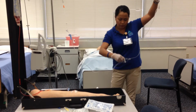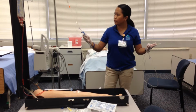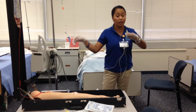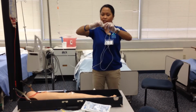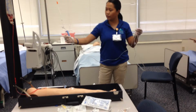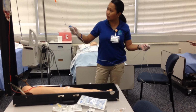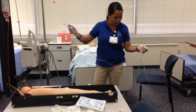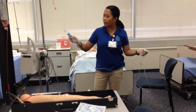Okay, hold on one second. Here we go. I'll make sure there's no bubble going on. So I'm running it. Oh, I have to take this off first. Sorry. It is off. I want to make sure this is running so there's no bubble going on. Okay, this is running, bubbles out. All right, bubbles out, and I clamp it again.